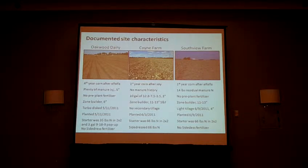We tried to document everything that we could find on each of these fields, and the management was very different. All 3 sites had lots of variability. So at Oakwood Dairy, this is what the field looked like when the plots were laid in. That had been zone tilled down about 8 inches. It had received plenty of manure that spring. There wasn't any nitrogen limitations on any of the sites. It had also been turbo disced the day it was planted, and then those plots laid out.